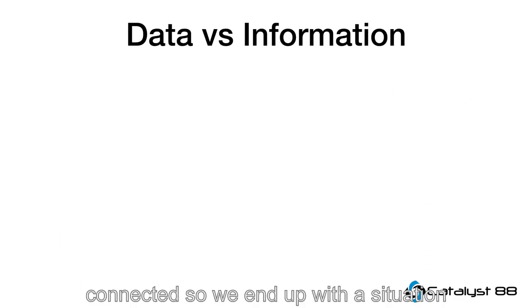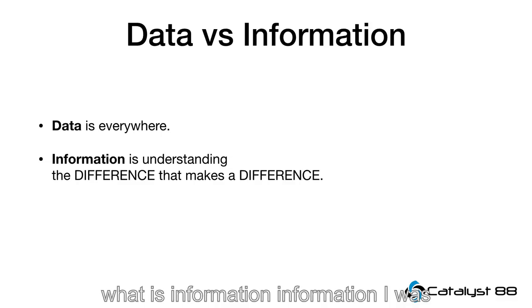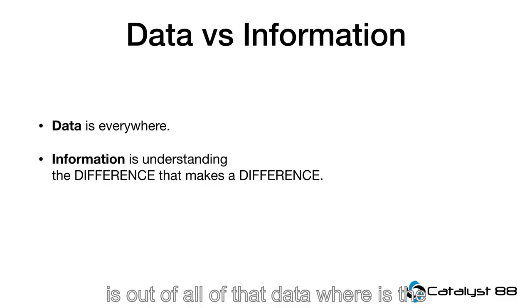So we end up with a situation where we've got data, lots of it, and no information. Your data is everywhere. But what is information? Information, I was told once, is understanding the difference that makes a difference. That is, out of all of that data, where is the part in there that's a real piece of wisdom? What is an actionable item?